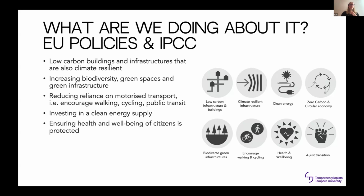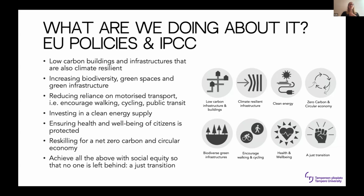We need to invest in a clean energy supply, and we need to ensure the health and well-being of the citizens that we protect. And then, of course, we need new skills so that people can deliver this net zero carbon and circular economy as well. And this is also really stressed in the EU, we can't leave people behind. So it has to happen with social equity so that no one's left behind.